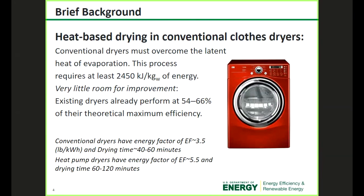But the latent heat of evaporation of water is so huge. It's somewhere about 2400 kilojoules per kilogram of water removed. So the process overall is very inefficient, and considering all the inefficiencies in conventional dryers, they are actually operating at 55 to 66% of their theoretical efficiency limit. So there is not much room for improvement of the efficiency in the existing dryers.